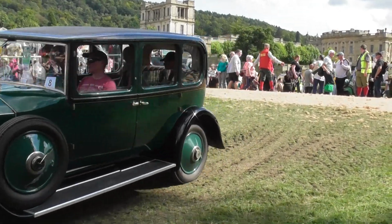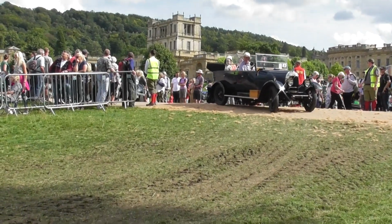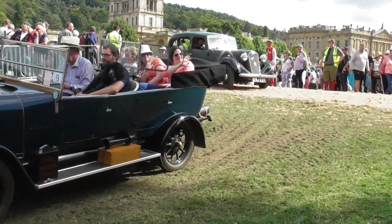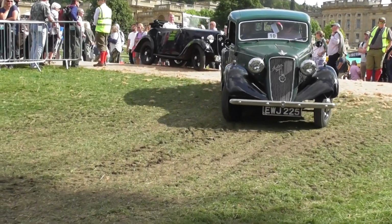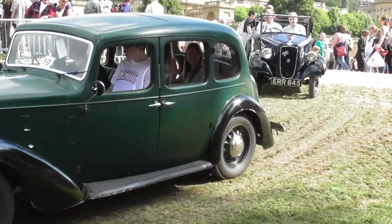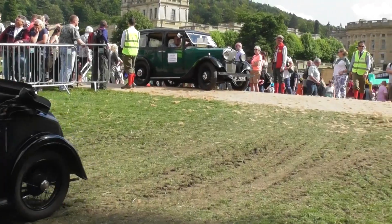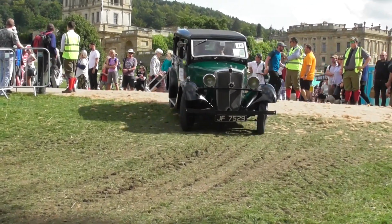The second car, number one, is my car, driven by my brother, which is a 1936 Honda Vogue, a lovely, lovely little limousine. Car number two is Stephen Stone in his 1936 Austin 1040 Tourer, which he's been bringing to Chatsworth for the last 30 years, and finally sold it 8 years ago.